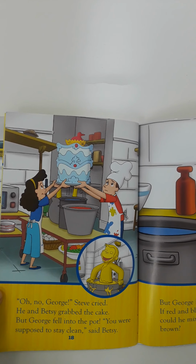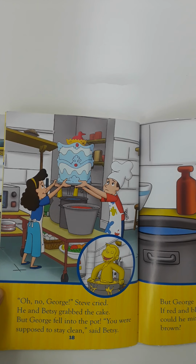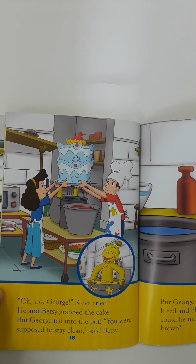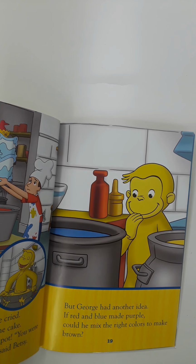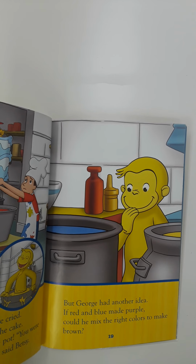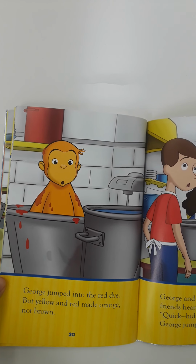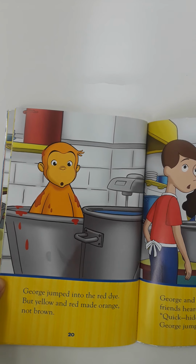"Oh no, George!" Steve cried. He and Betsy grabbed the cake, but George fell into the pot. "You were supposed to stay clean," said Betsy. But George had another idea. If red and blue made purple, could he mix the right colors to make brown? George jumped into the red dye, but yellow and red made orange, not brown.